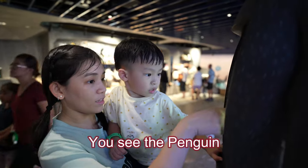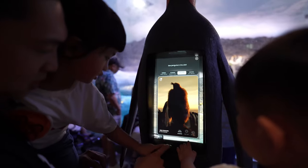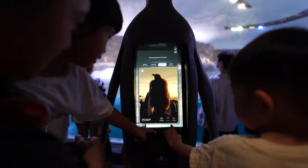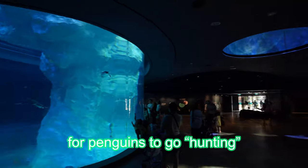Water. You see the penguin? The water and air temperature here are maintained at 8 degrees Celsius. Their mechanical feeder underwater speeds up fish intermittently for penguins to go hunting.